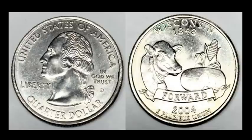I believe this is a relist, and it's a 2004 D Wisconsin quarter, and it's got the low leaf variety. You can see that right there, even though the pictures are a little bit washed out in this case. So this one is still a pretty solid seller at $76.58 with 19 bids.